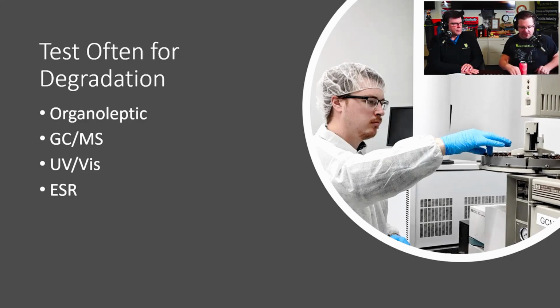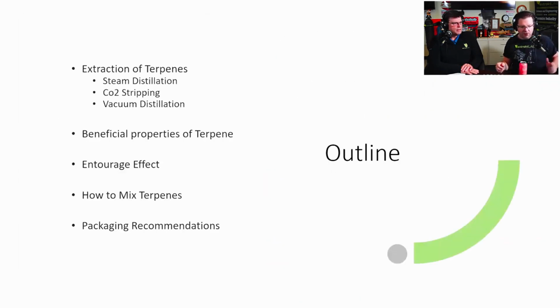So next week, we're going to go over extraction of terpenes: steam distillation, CO2 stripping, and vacuum distillation. We're going to compare those techniques. We're going to show you where you would go about doing it. So CO2 stripping is with $2 bills rather than $1 bills?